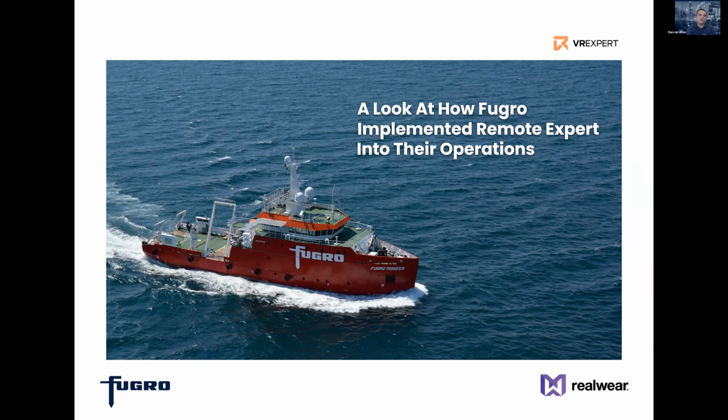Okay, yeah. So I suppose one of the two key parts here is the technical support available and also the training. On the training side, we've developed a training course on how to use the equipment, which is available to all our colleagues within Fugro, so they can find out how to use it, how to turn it on, how to connect to their various systems, how to make calls, how to record with it. So that's been key, so that people know how to use it when they see it.